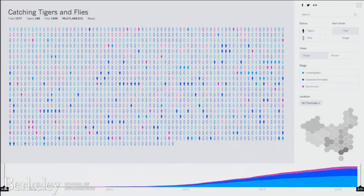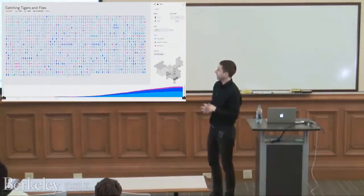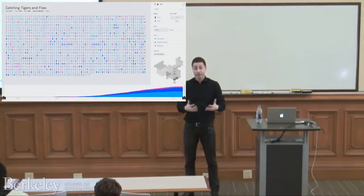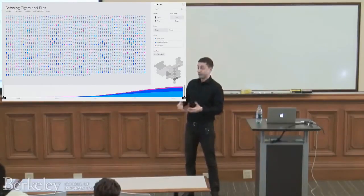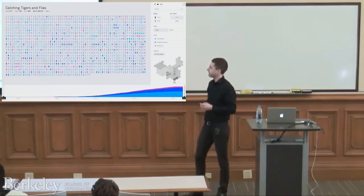The central element is a grid of icons that differentiate between tigers, who are the high-level officials, and flies, who are the lower-level officials in government. It also differentiates between the stage of investigation, whether they're simply under investigation, or whether they've been expelled or arrested, or whether they've been sentenced. That's what the colors represent there.